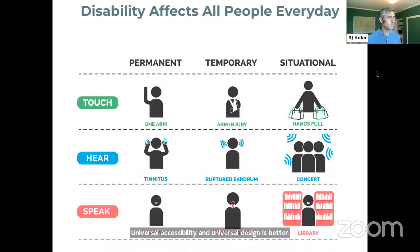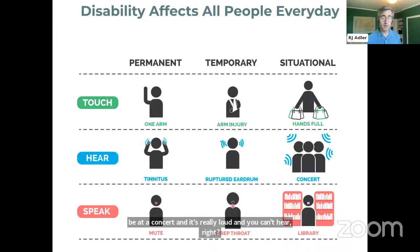We all have times throughout our day, times throughout our life that we have a disability, whether it's something permanent, temporary, or situational. I think these are some great examples. You could be hearing impaired because you have tinnitus, and that's a permanent disability. Or maybe you just ruptured your eardrum, so it's going to be a couple weeks and you're going to have a little bit of trouble hearing. Or maybe you're at a concert and it's really loud and you can't hear, right? All of these are situations where you have a disability. It's just the reason is something different.